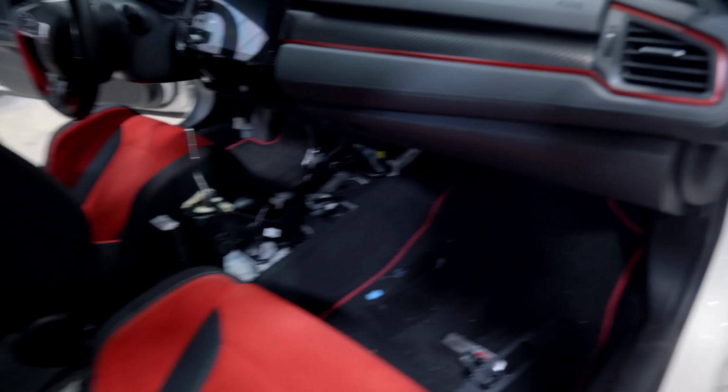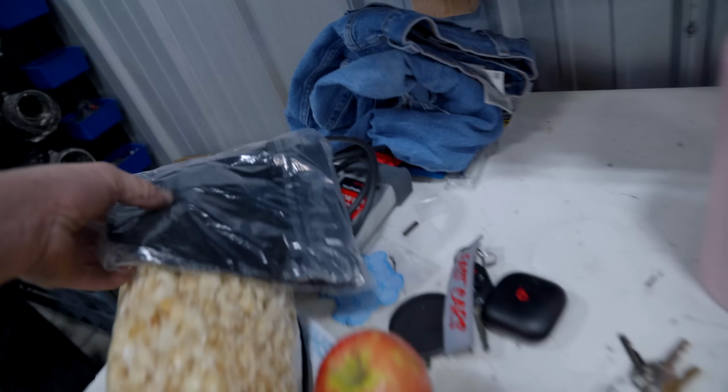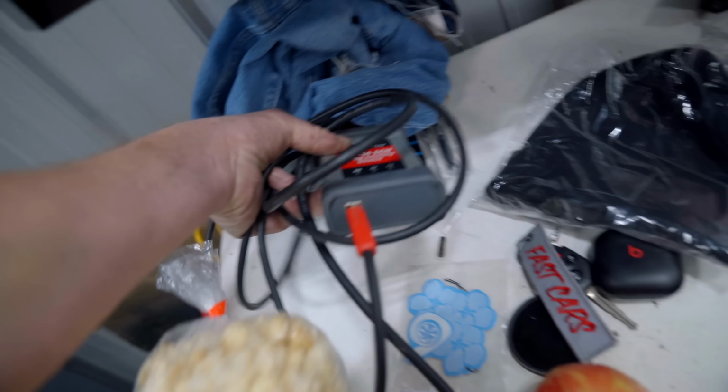Airbag module and the seatbelt are in and plugged in. Before I go put the rest of the interior together, I'm gonna go ahead and erase the airbag code and see if it comes back on.